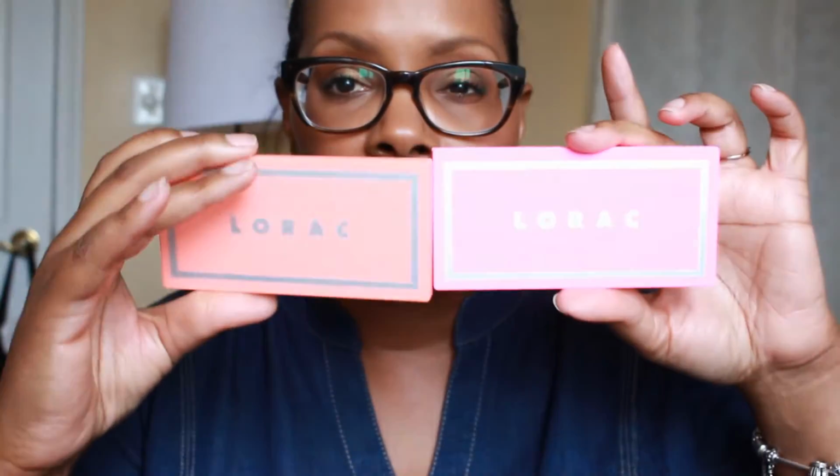For the past maybe 3 years, I've been picking up the Lorac Alter Ego eyeshadow palettes, and I have 2 here from last year. I think one was exclusive to Ulta and one was exclusive to either Sephora or Lorac.com. They have, for the last, I think, 3 years, come out with one of these Alter Ego eyeshadow palettes, and they are rather inexpensive.